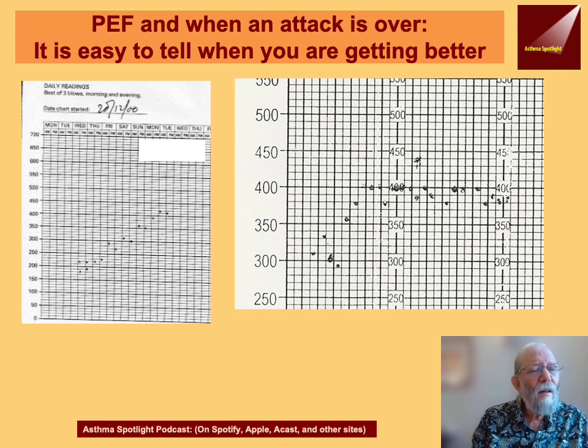So, finally, these are a couple of charts demonstrating the other use for a peak flow meter. If you've had an asthma attack, it's very hard to tell when your asthma attack is over. And so it's hard to tell when to stop using the emergency treatment that's been advised by your own doctor. And by using a peak flow chart, you can see when your readings are increasing. And as long as they increase and then reach a level, a plateau where they level out, then you've got a good idea that your attack is getting better and is over.